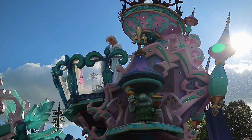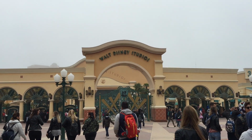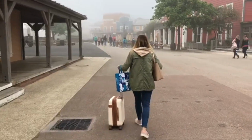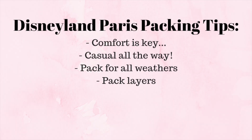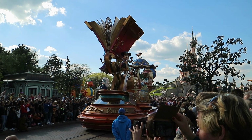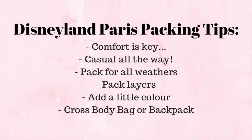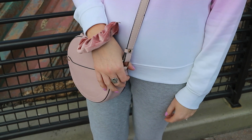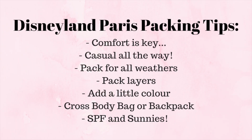One minute it was hot and sunny, the next minute it was cloudy. It also was really foggy and got super cold in the mornings to start with. So because of this and because you're in the park such a long time, pack layers. Also, don't be afraid to add a little colour to your outfit because this is such a happy place. And you heard me mention before, a crossbody bag or backpack is perfect for carrying around the parks. And then don't forget your sunglasses and SPF as well if it does get really warm.